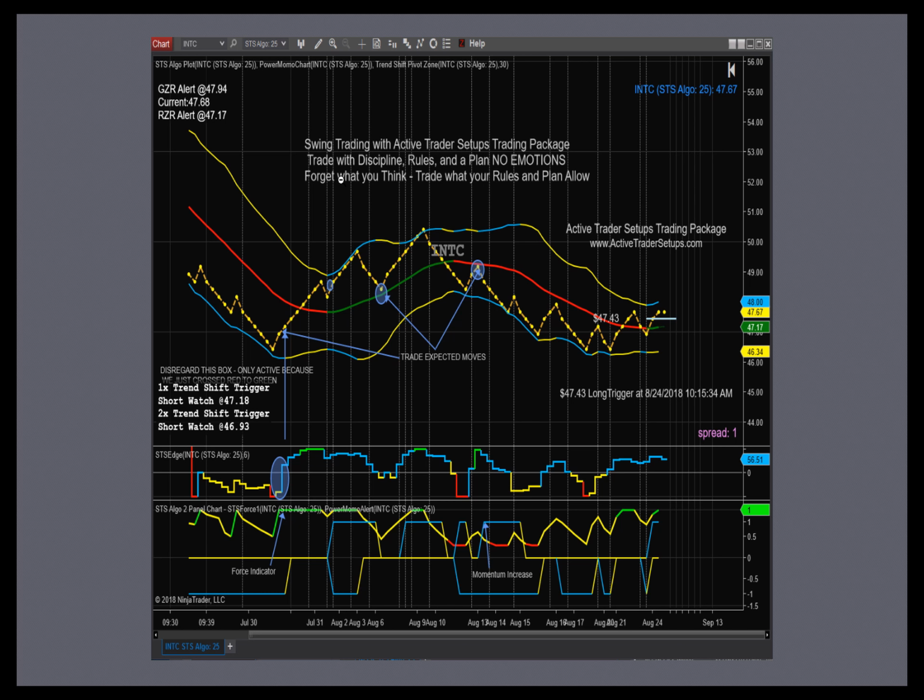factor. We teach you how to figure out which charts are best for day trading and which charts are best for swing trading. If you pull up a stock that's got this kind of movement and multiple day breaks, and that's what these little dotted lines are, then you know you're on a swing trading chart.